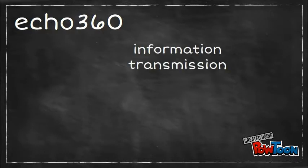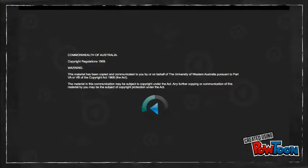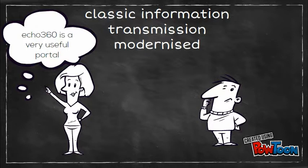Lastly, an application which is especially useful in information transmission is Echo 360. This enables users to upload lectures which can then be viewed. The portal enables you to play back lectures as many times as you wish, all while pausing and altering the speed or the volume, to really personalise your own study. This is an example of the classic information transmission, just modernised for today's students.